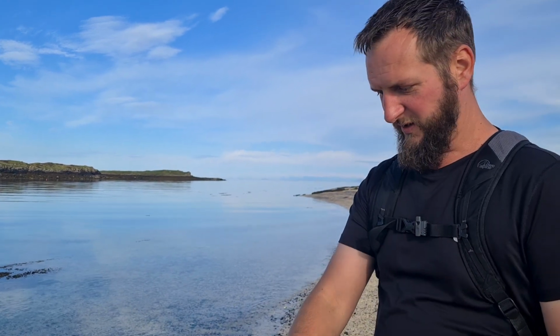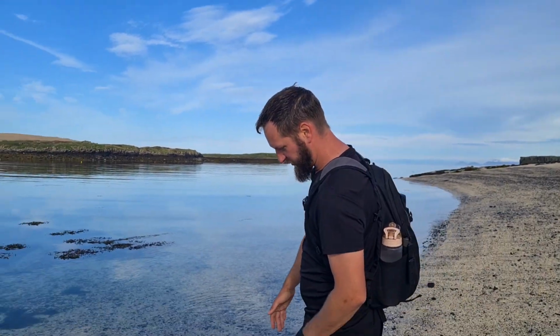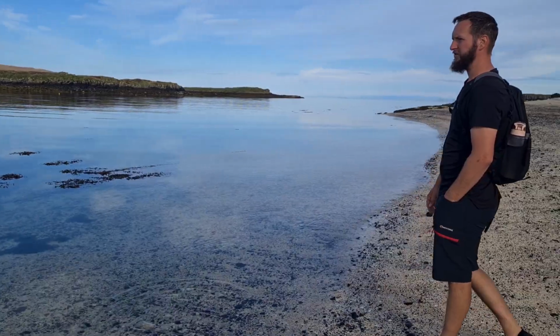We've just got down to the shores of the Coral Beach now. As you can see, it's hard to tell where the shoreline and the water starts. The shoreline stops here and now this is the water, but you can't really tell. It's so difficult to tell how clear it is.